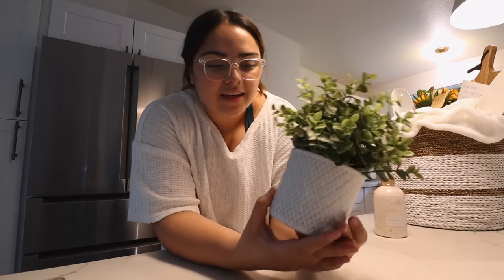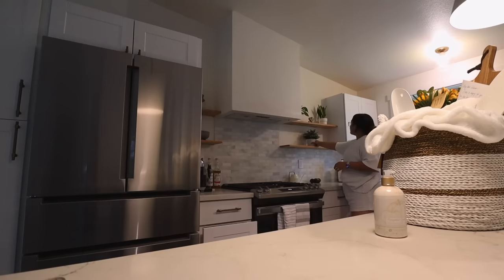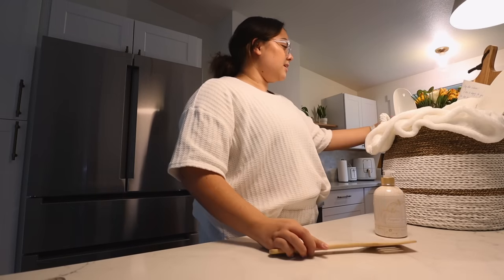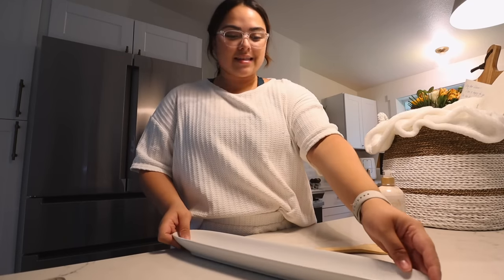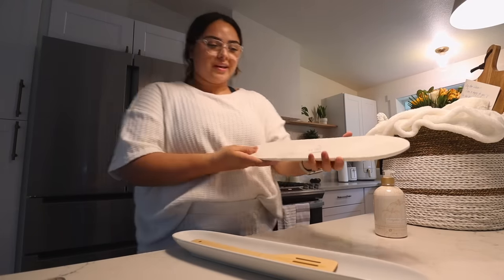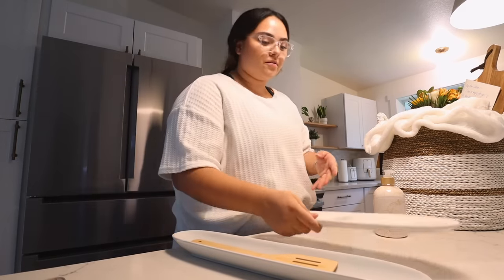This would be nice on a shelf above the laundry or something. But for now, I'll just put it in my kitchen. And then a little spatula. This looks like a little serving bowl, so this is nice for snacky snacks. Ooh, a little marble tray. This is nice. I could maybe use this in the kitchen or in one of the bathrooms.